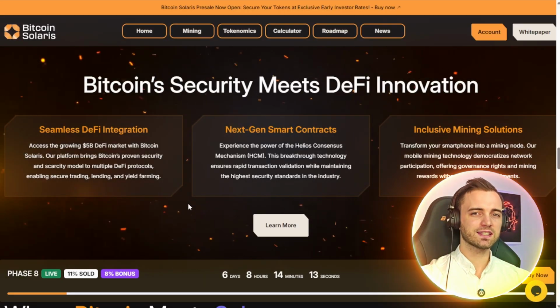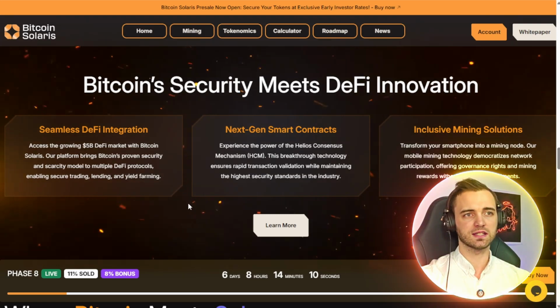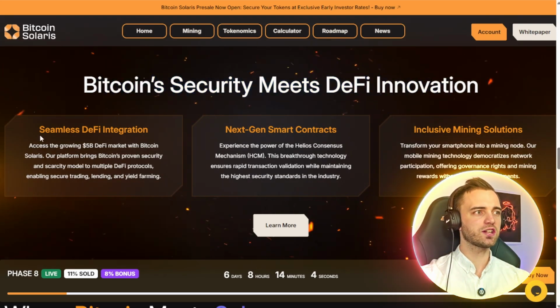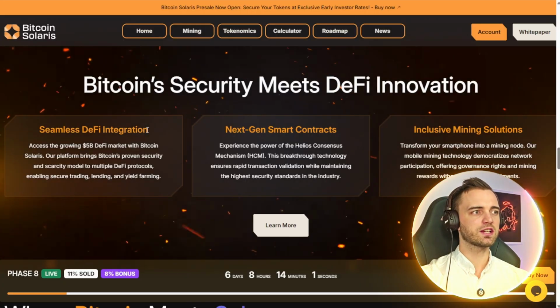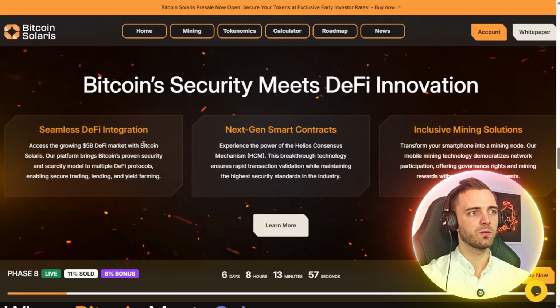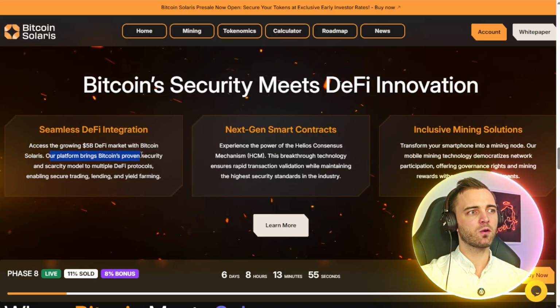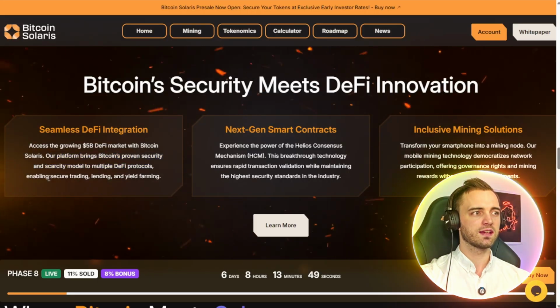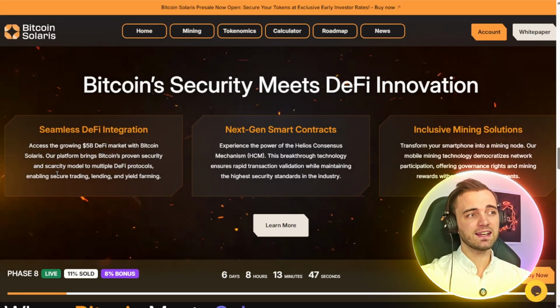And yes, they are ticking a lot of criteria tick boxes for me right now. We can see Bitcoin security meets DeFi innovation with seamless DeFi integration, accessing the $5 billion DeFi market with Bitcoin Solaris. Their platform brings proven security and a scarcity model to the multiple DeFi protocols, enabling secure trading, lending, and yield farming as well.